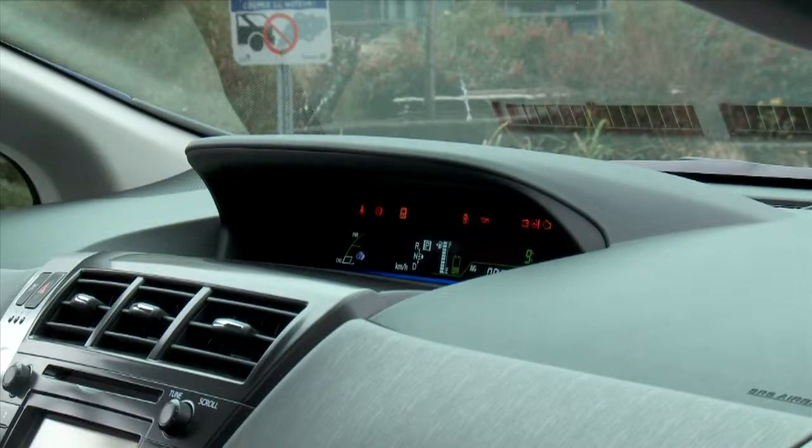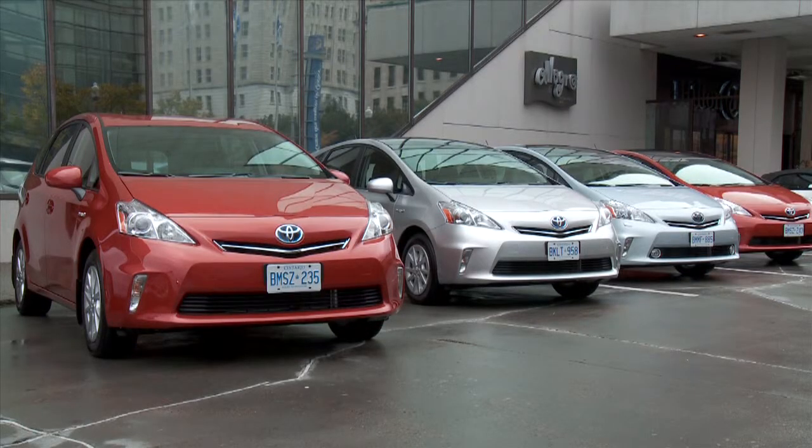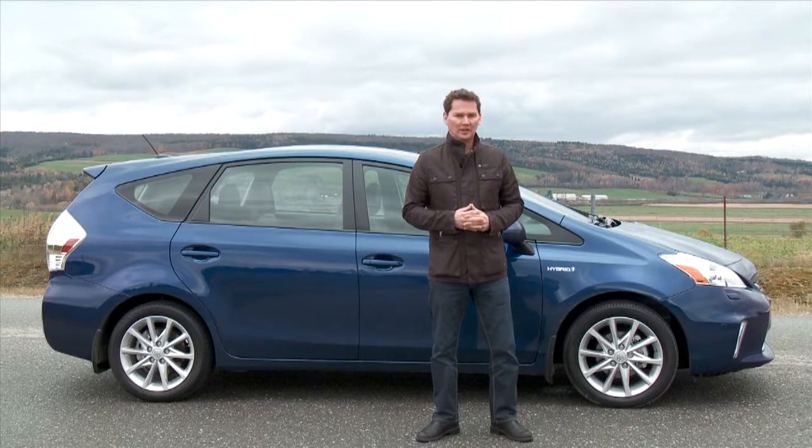What this vehicle offers is the efficiency and the goodwill that comes with driving a Prius. Toyota claims that they want to have a hybrid vehicle available through their whole model lineup by 2020. This Prius V is a good indication of what's to come from the world's largest automaker.